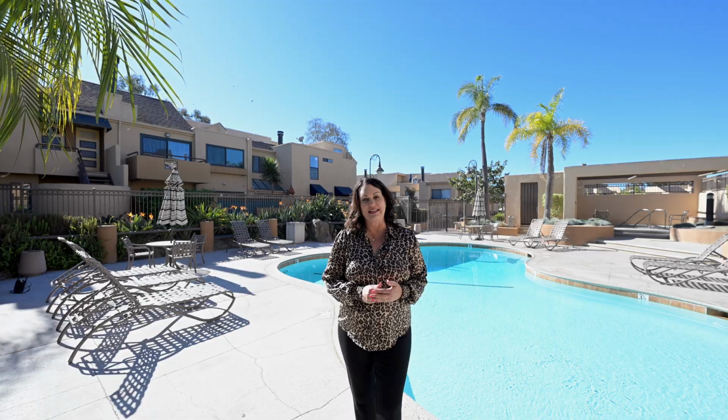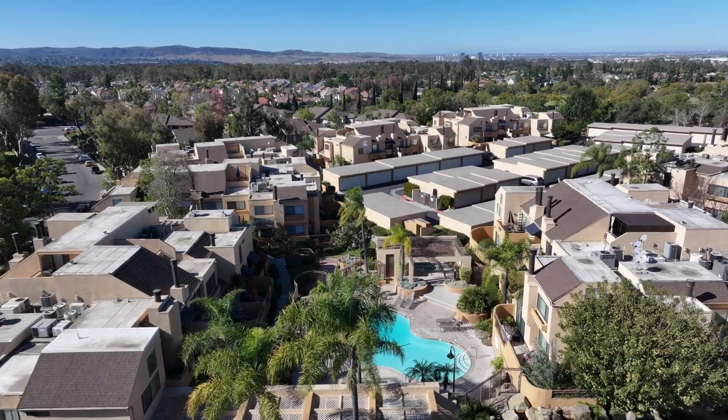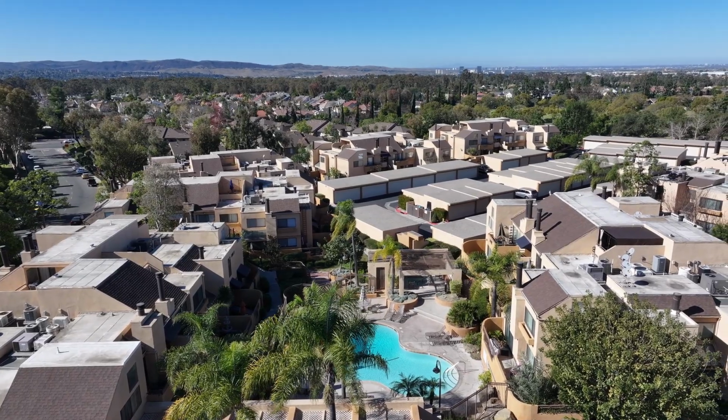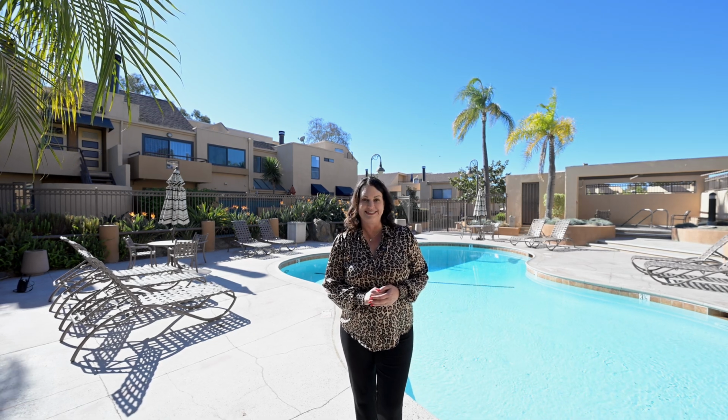Also nearby is shopping, easy commuting on the 5 freeway, and everything you need within a short distance. Make sure you come and check out this beautiful home today before it's gone.